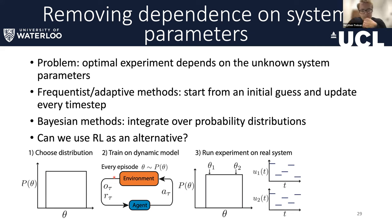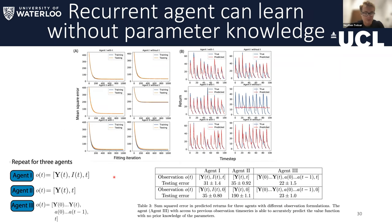So the first thing we looked at was isolating, basically learning the value function of the reinforcement learning agent. Sorry, that might be a bit small, but this can be thought of as learning the value function, or can an agent predict the optimality of a given experiment without any knowledge of the parameters?